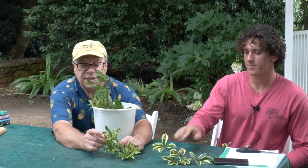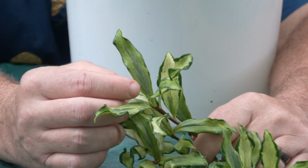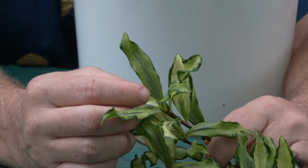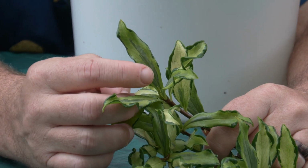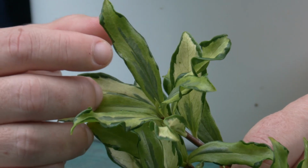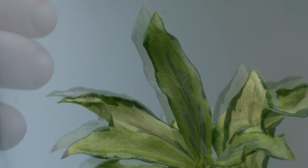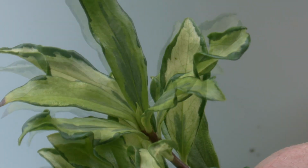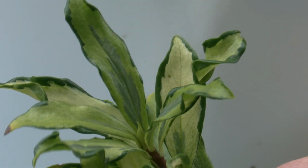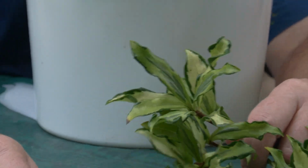But here is another Daphne odora, and this is only an L1 mutation. So when you get that, what happens is the outside, the L2, is still green, so you get that green edge to it. But you can see the L3 in the center there where it's thick enough. Again, I'm mostly sure that's what's going on. It could be another type, but we're going to go with that.